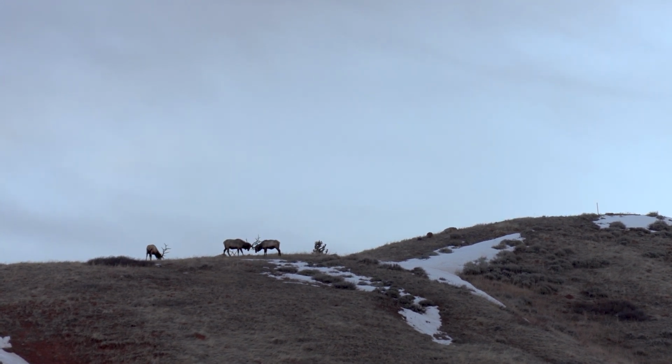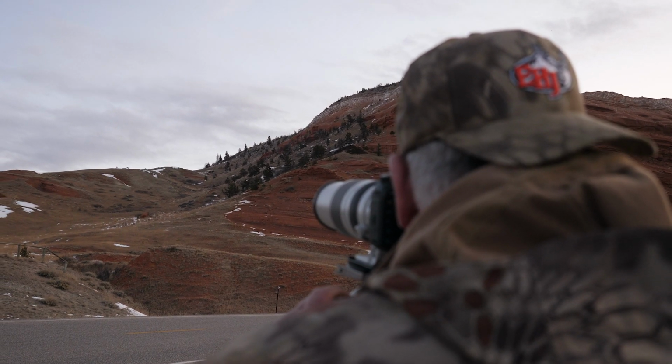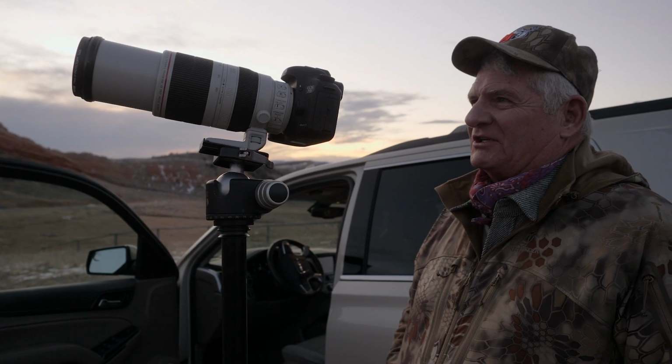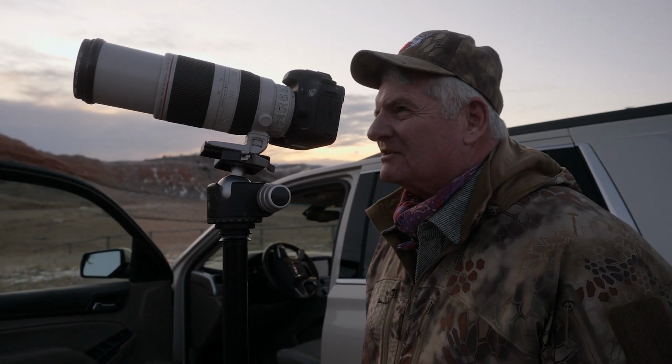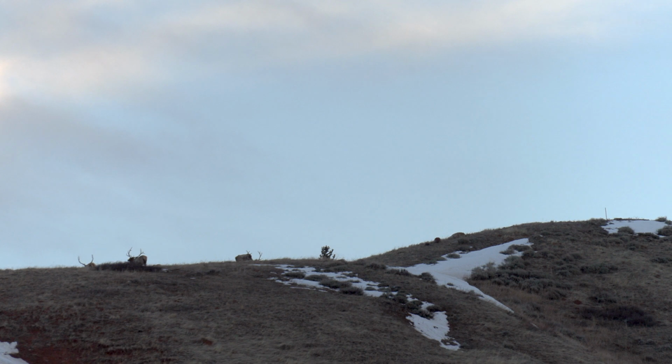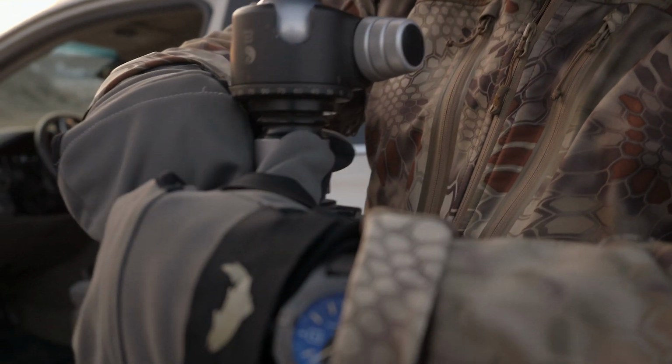I don't just take pictures of an animal standing there or grazing. When you look at the picture, I want it to tell a story other than just the animal standing there looking at you. Now those elk went over the top, so it's time to move on. They got tired of me talking.